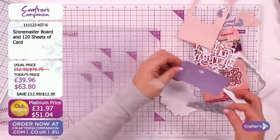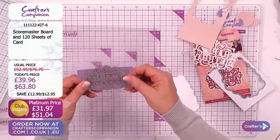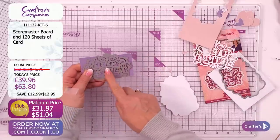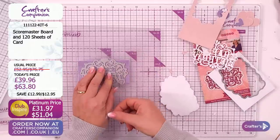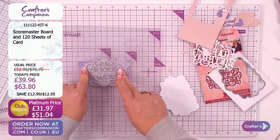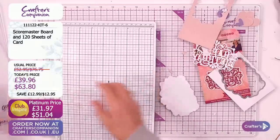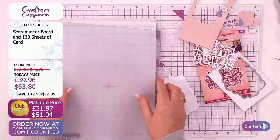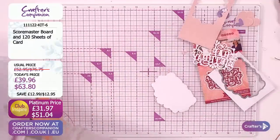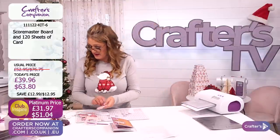Now, I've got this little scrap of card, and you can see it's not big enough for this die, but that's fine because all I want is the sentiment. So this is absolutely fine. This was one of the apertures. You can see it's got rounded edges because I die cut it out of the centre. Don't worry that it's not got the whole die. If you're only going to use part of the die cut, then only cut part of the die cut. Don't cut everything. Definitely.